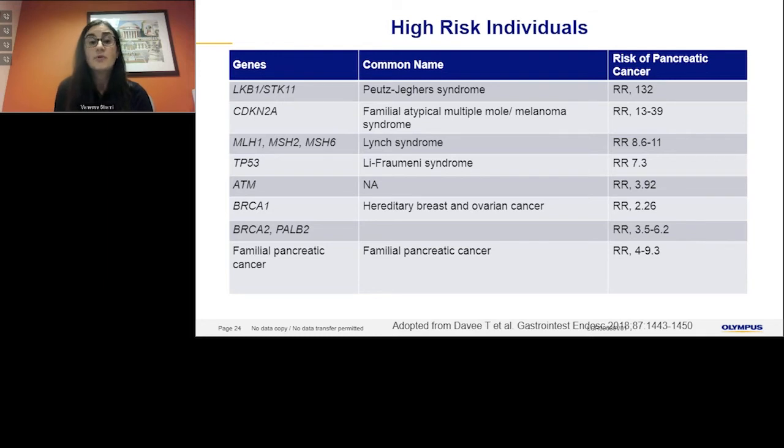If you look at Peutz-Jeghers syndrome, which we all know as gastroenterologists is associated with hamartomatous polyps, that's usually what we're dealing with. But these individuals have a 132-fold increase in the chance of going on to pancreatic cancer. So that's significant. CDKN2A, or familial atypical multiple melanoma syndrome individuals, 13 to 39 times. And then you can see the list decreases with time.